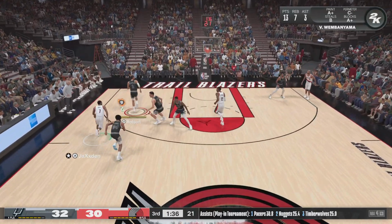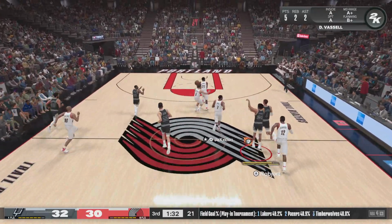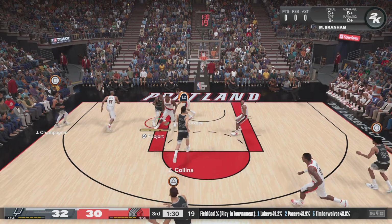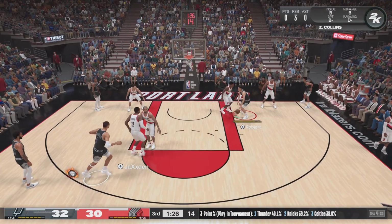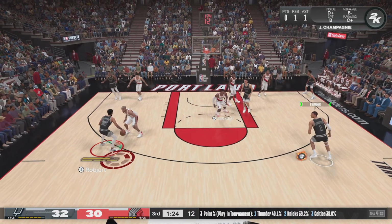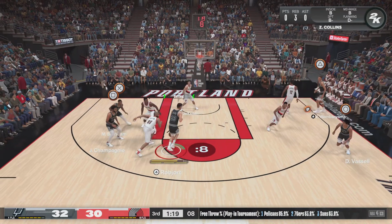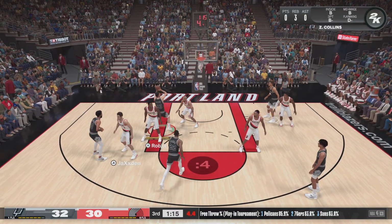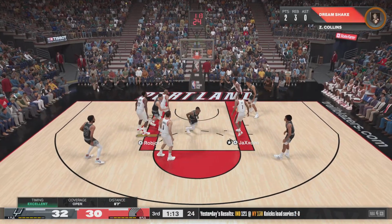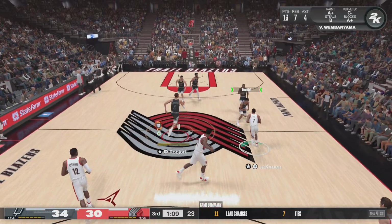Yeah, Vassell looking comfortable and confident from the corner. Wembanyama outside. Right side, Collins. Here's Champagne. Back to Collins. Down low. And that one is good. Zach Collins. Now it's a 4-point Spurs lead.